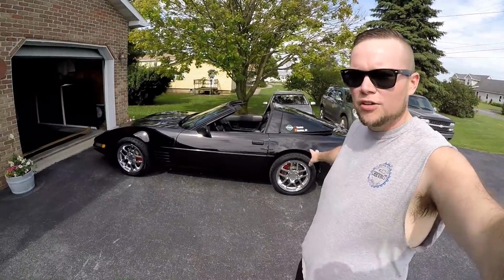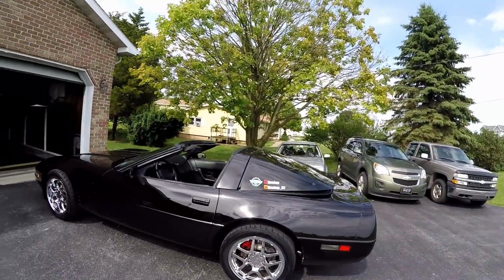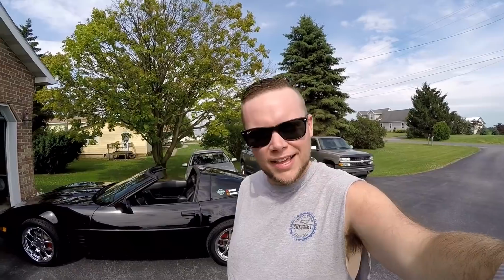But I think the car looks great with these new tires on here. I think it definitely makes the car look legit. As you guys know, I love the word legit, and I know it's old school, and maybe someone that's 30 years old shouldn't be using it anymore, but I couldn't care less.